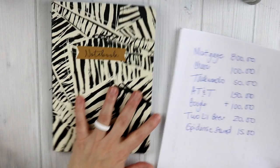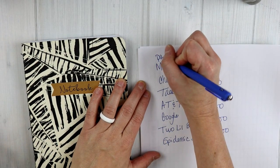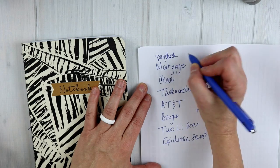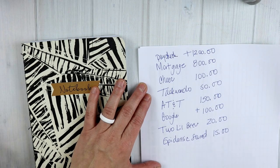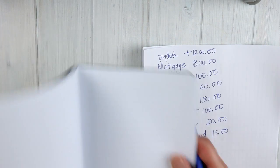I probably need to start with, let's say that I'm just going to put paycheck. And y'all, this is just a random amount. This is not how much I get paid or anything. So we're just going to say that I get paid $1,200. I'm just going to turn back here and show you how this would work.